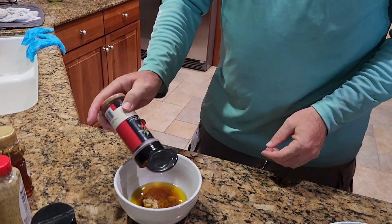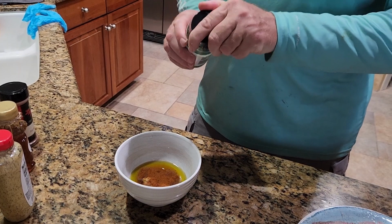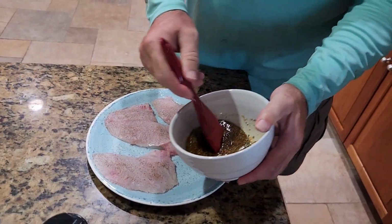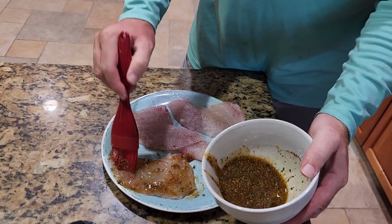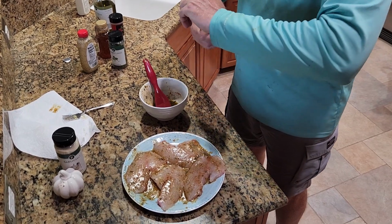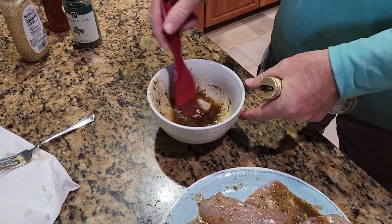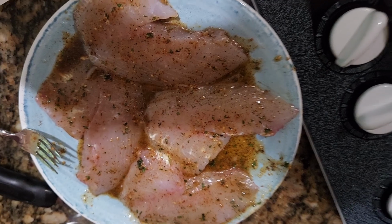Just going to add some paprika and some parsley. Once you have it mixed, we're going to brush it onto the fish. So with what's left over for the marinade, I just add a little bit of white wine vinegar to that, because I'm going to use this to baste the fish when it's almost fully cooked. Put some butter in the pan, and it's probably best to marinate this for 10 to 15 minutes.